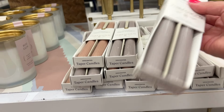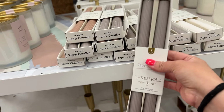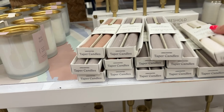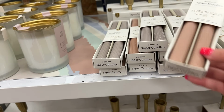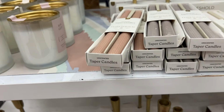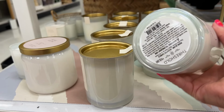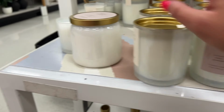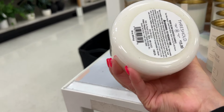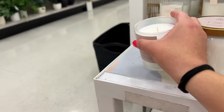Then we see the candle options. These are the taper candles, $10 for a set of two. They have this gray one, this white one, and then this brownish pinkish tone. So beautiful. I also like these candles. They have this metal gold top, $10 for these. These are so pretty with the glass, and the top is so pretty. These are going to be $15, and then we have a tiny baby size for $6.